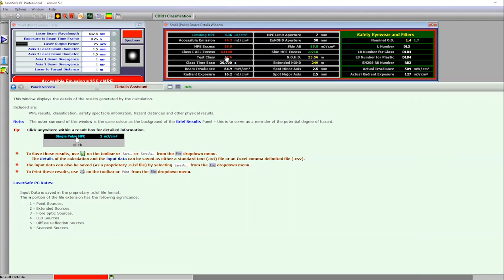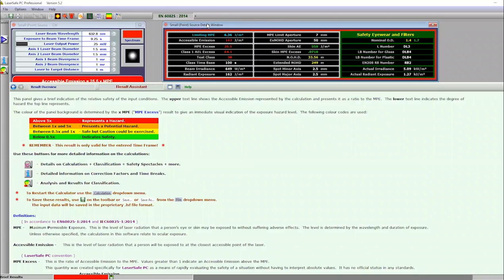It gives you a test class of 3B, not a surprise. The power is in milliwatts per square centimeter, which is the American way of doing it. If I wanted the results to be in EN 60825, I'll click this button here, and kapow. The results now change to the European standard. Well, European and world standard, really, but we'll go there. Some of the values change, and notice they've changed to watts per square meter, joules per square meter, which is how the EN 60825 standard works.